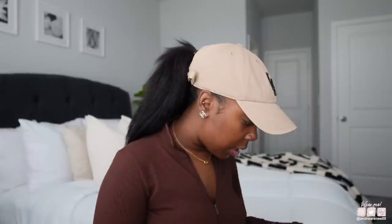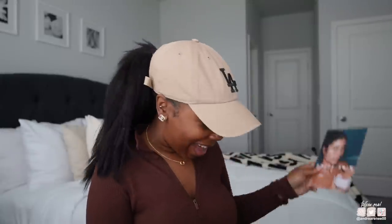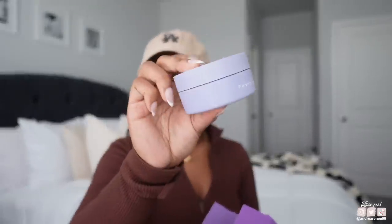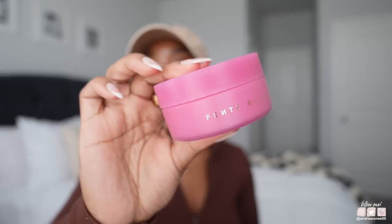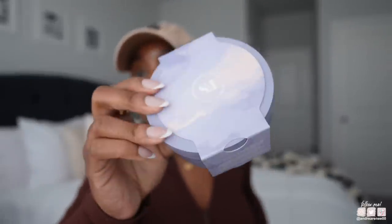We got a box right here. I don't know. So we're gonna see what is in here. Let's see. Fenty! What? Okay, wait. So we got the body, y'all. This is the little body drops. That's what they call it. The little body drops. Minis. So they have the limited edition ones in here, the original one, and their little travel ones. Yes. This is my favorite one, y'all. The cinnamon sugar. Cinnamon one. Yes, my favorite. And then the vanilla one right there. And then they also gave me the original body cream, the full size.